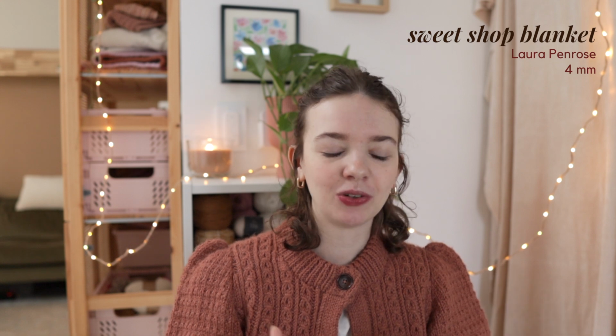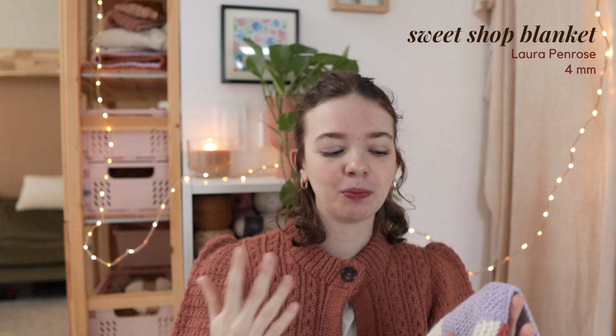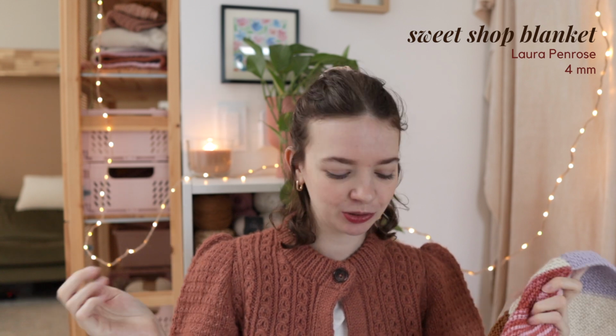I really want to be also a little bit intentional about my color choices in this, because I do want to use it on my sofa, and we all know I have a little bit of a color palette going. So it would be nice if it kind of matches my current aesthetic, so to speak. So I'm not in a rush, but it's a really lovely pattern, and I would really recommend it if you want to get rid of some scraps. So this one is definitely going to be staying.